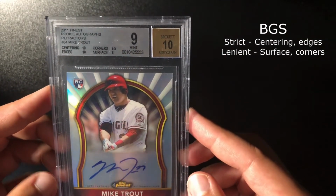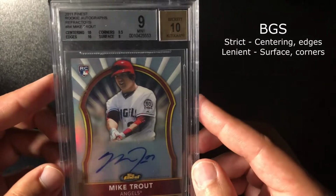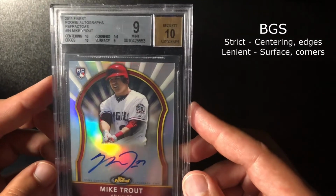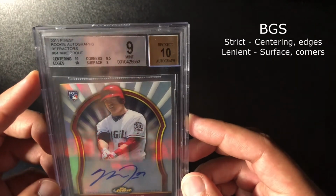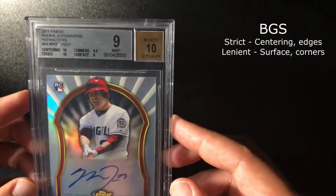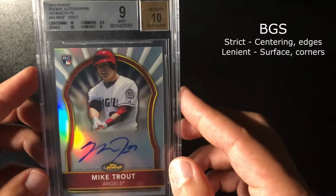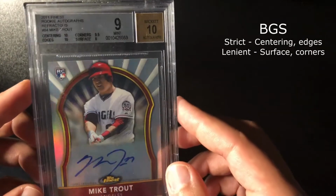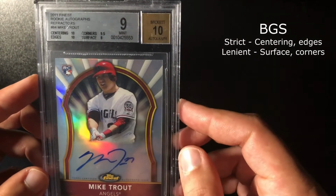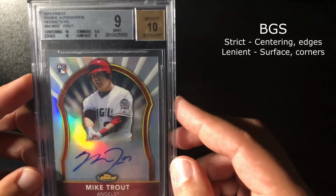When it comes to surface, Beckett is more lenient on surface than PSA and SGC, and if a surface grade has a 9, or in this case even an 8, there's more likely a significant scratch or issue with the surface that only took this grade down a point, whereas with SGC and PSA, something like a scratch on the surface can really take the card down to a 7 or possibly even an 8.